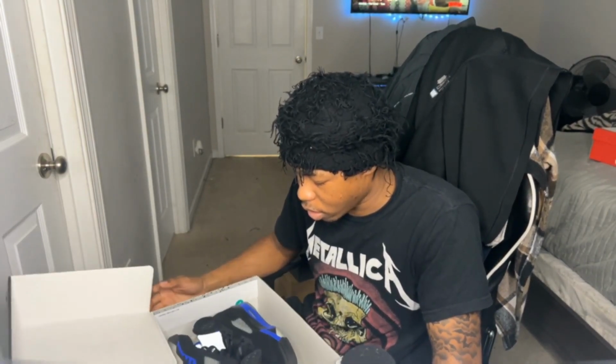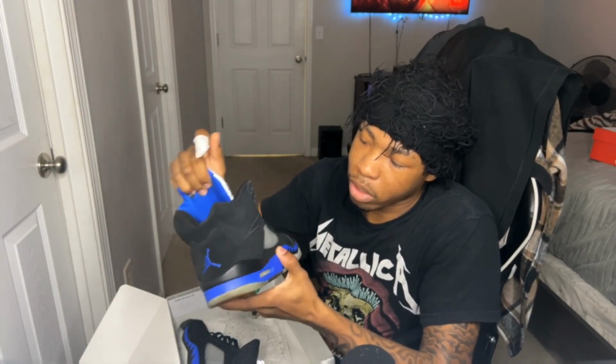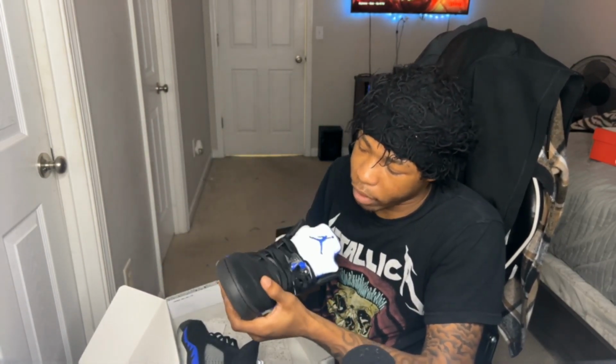But here y'all go, man. Here is my Jordan 5 Blue Racers. I do not wear these as much, and mind you, I just cleaned all my shoes, so they kind of look dusty on the camera, but in person, you would have to actually see them.